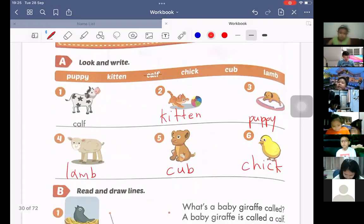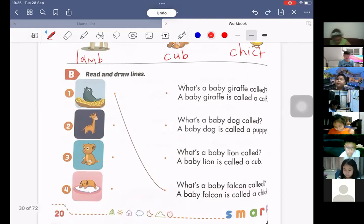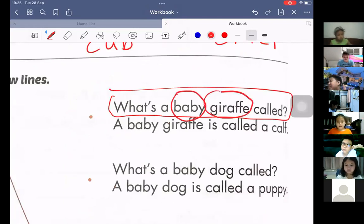So look here on page 20. Below on B, read and draw a line. So you have to look at the question first. What's a baby giraffe called? A baby giraffe is called a calf. Sorry, a calf, not a cow. Calf.